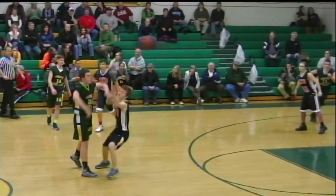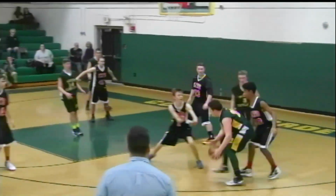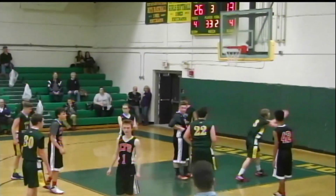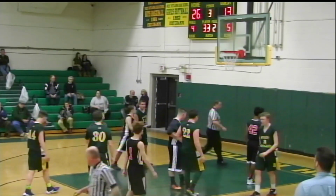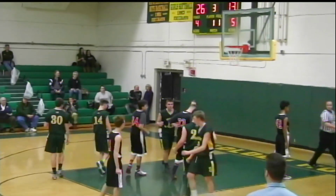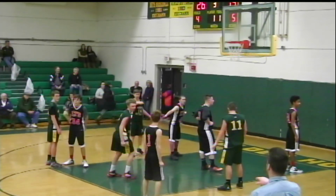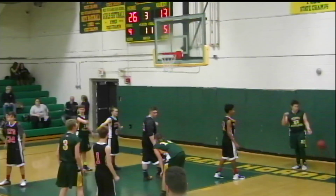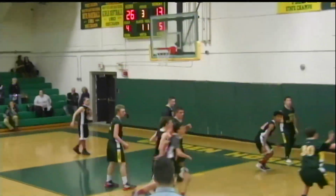Serrani tracks it down. Hart, top of the key, near corner. Laughlin, couple dribbles. He's looking to drive, gets up in the air. Forces a pass to Serrani in the paint, but we've got a block call. That calls on Tyler Sear, and Westside will inbound on the baseline. 33.7 left.